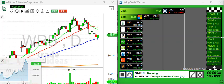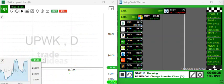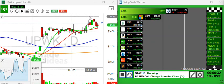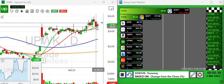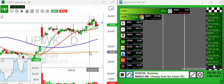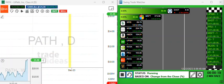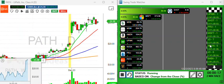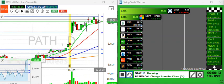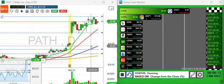Let's see. Upwork, I'm going to put it on the list today, and the reason why, it has pulled back from the 16 level and it is bouncing and holding this 10 period moving average, bounced off the 20. Look for a move above yesterday's high, something that's pulled back a little bit. And I'm going to stick PATH on there again just because I like the way it's holding up. It has pulled back from highs, so look for a move above yesterday's high in that PATH strong chart there.